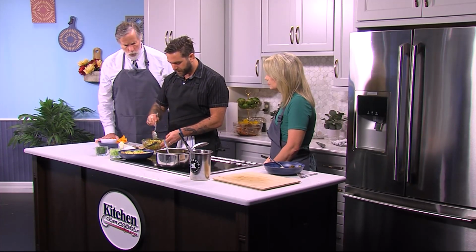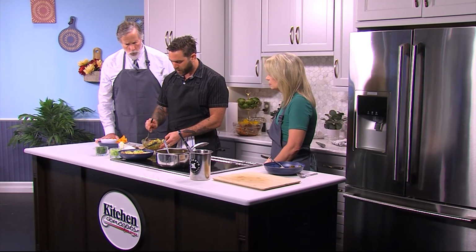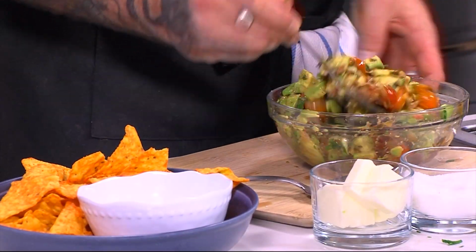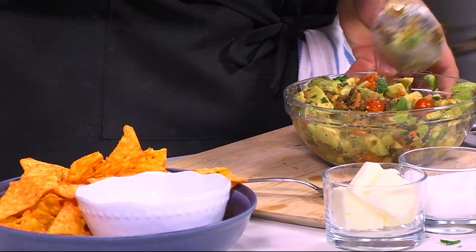So this is, again, very simple. It has all the same flavors of guacamole, but with the Korean kimchi flair. And chunky. The kimchi liquid will keep the avocado from browning. Oh, okay, that's important.